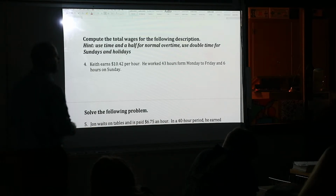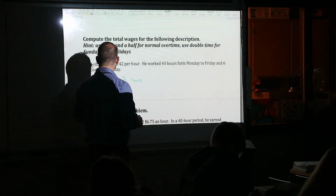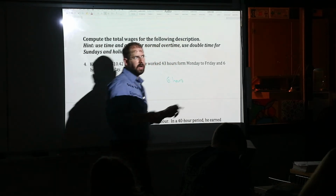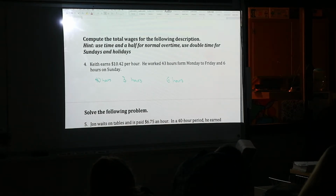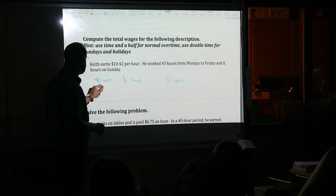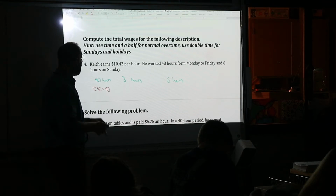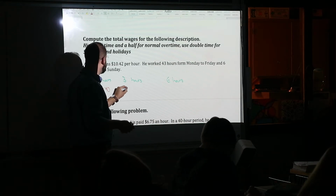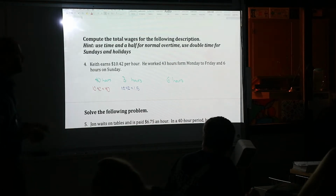So in this one, you're working 43 hours. That means 40 hours is normal, 3 hours is overtime, and then there's 6 hours on Sunday. Why I separated these is because you need to make sure that the pay is different. If you're working a normal 40-hour week, that means you're working at $10.42. If you're working the 3 hours overtime, you have to take 10.42 and multiply by 1.5, that's time and a half, to figure out what your rate is, then you can take it times the 3.